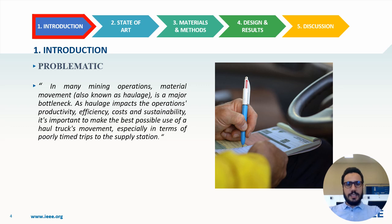In many mining operations, material movement, also known as haulage, is a major bottleneck. As haulage impacts the operation's productivity, efficiency, cost, and sustainability, it is important to make the best possible use of haul truck movement, especially in terms of poorly timed trips to the supply station. For that issue, digitalization represents a big opportunity to handle the challenge, through the use of monitoring tools using digital twin technology to optimize one of the major activities in the mining industry, namely the mining haulage.